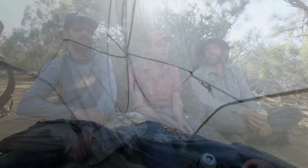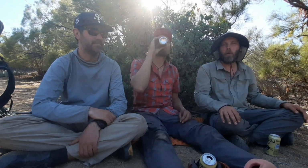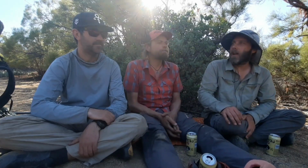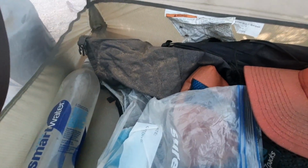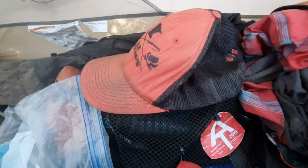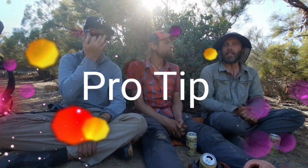I think you have a pro tip, don't you? Yeah, pro tip. We all went to bed with our phones and headlamps and socks and everything laying there next to us in the tent. We woke up and there's a fine, thin layer of crap all over your phone, all over everything. It was so windy last night that there's sand everywhere. So put anything you want not dusty away before you go to bed.